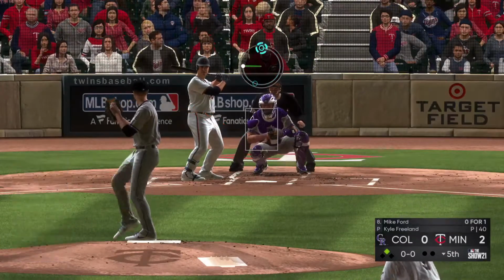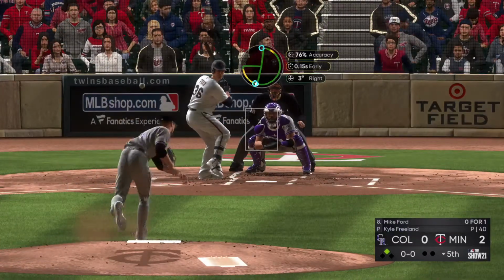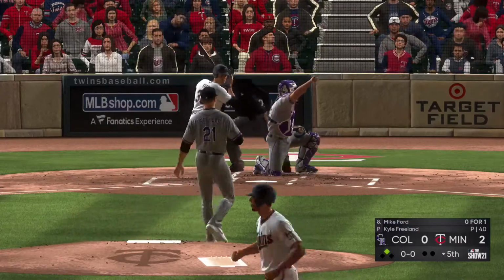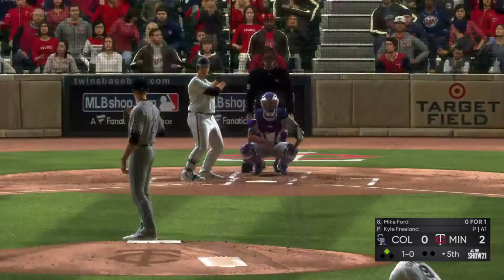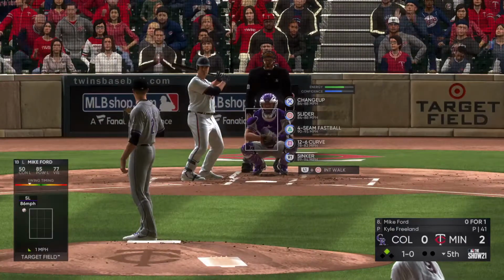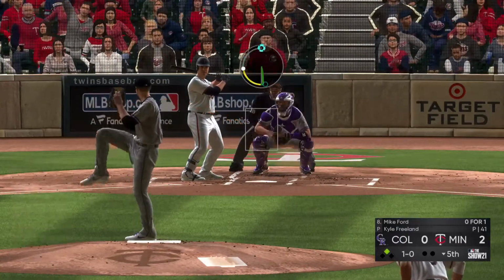Now batting, the first baseman, Mike Ford. Check swing here, appealed down to third, but James Kingsley says he held up. Ball 1. The 1-0 pitch.